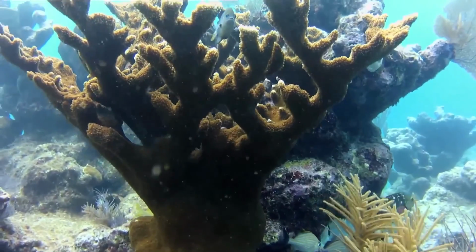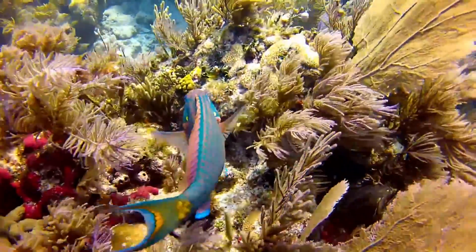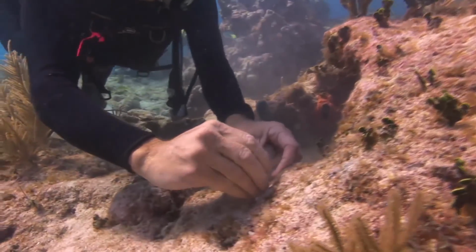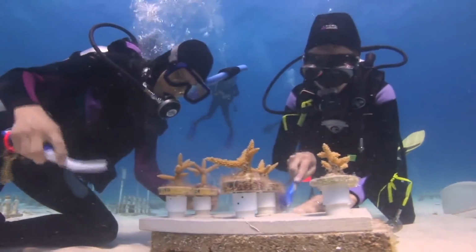The Florida Reef is the only living coral barrier reef in the continental United States, and it's the third largest coral barrier reef system in the world. It's a few miles seaward off the Florida Keys, and it's about 4 miles wide. In order to grow coral, you tear off ends of healthy corals and relocate them to a small concrete disc. It's an exact clone and it ends up growing there 3 times faster.